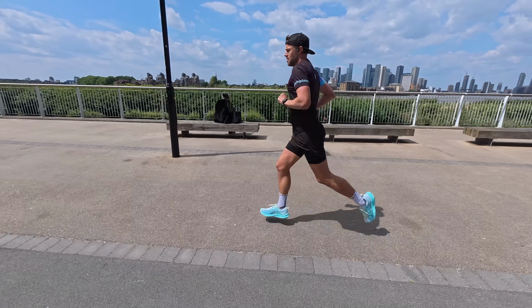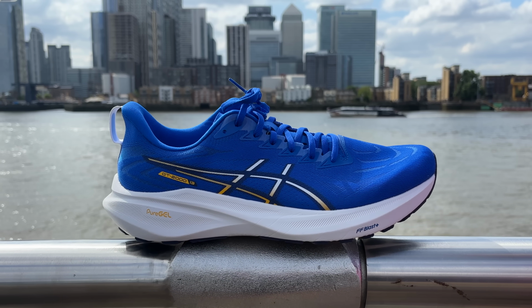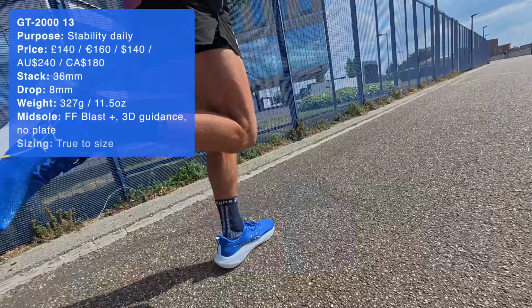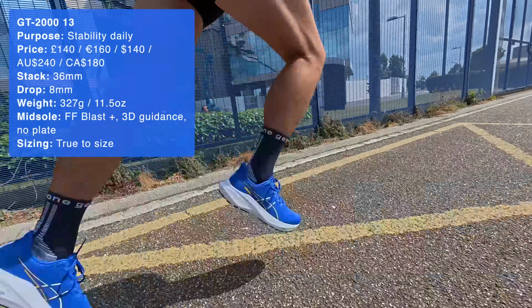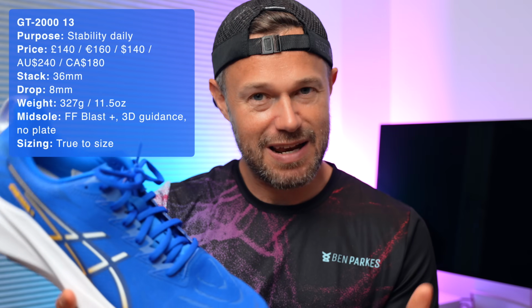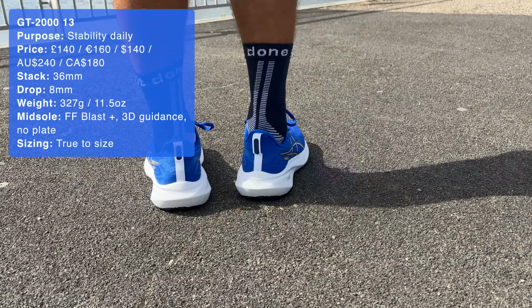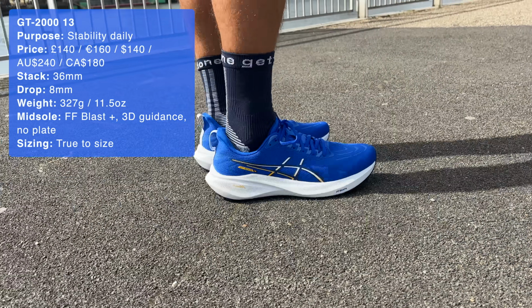Right, but let's move on to more of a stability shoe with the GT2000 version 13. So the purpose of the GT2000, this is a daily shoe, but for someone that needs more of a stability shoe with a bit more support for their daily mileage. Price wise, a little bit more expensive, around about £140. This set me back. Stack height at the back, 36mm, 8mm drop overall.